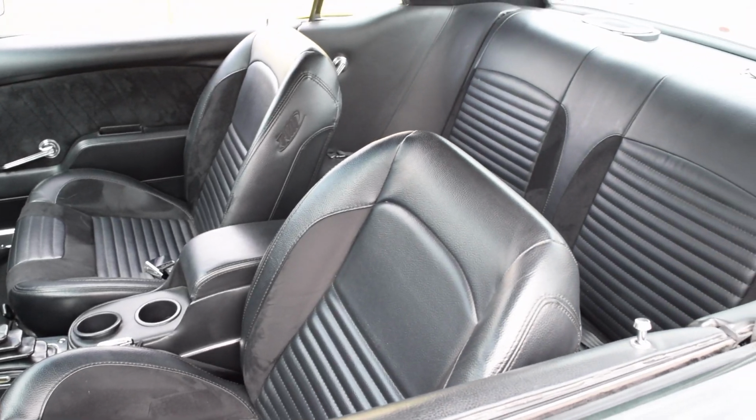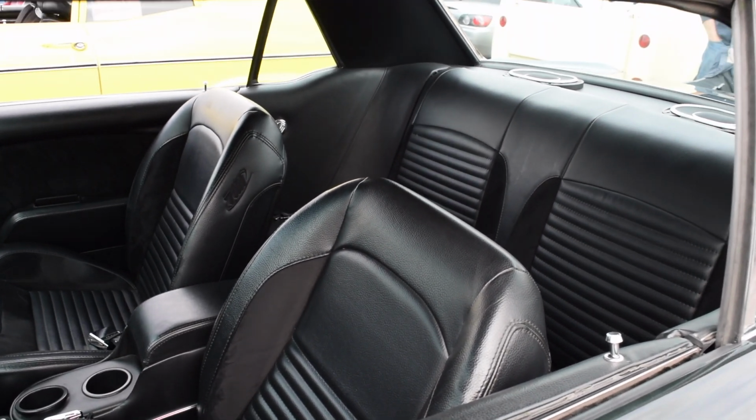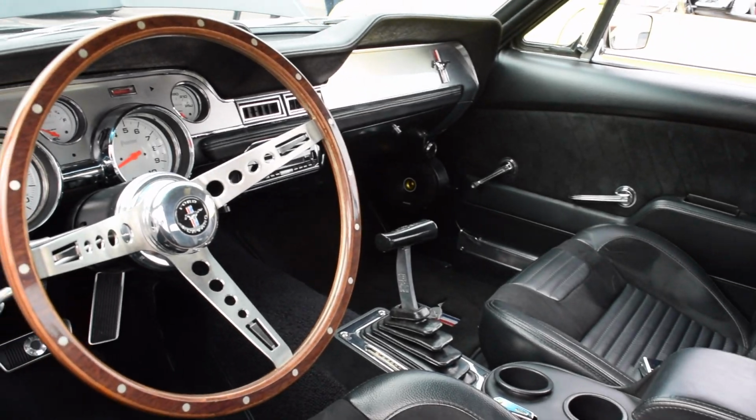That one was super clean. The interior was so nice. I believe it was an upgraded TMI interior. The 302 in there was pristine. Everything about that car was just pretty clean. And of course I had to put it in. It's a Mustang, come on.